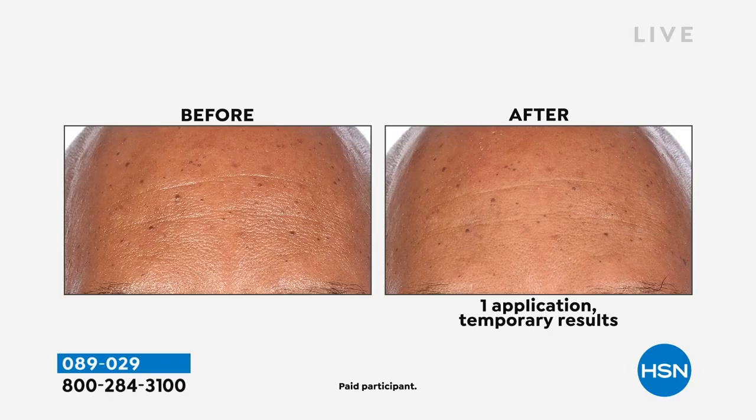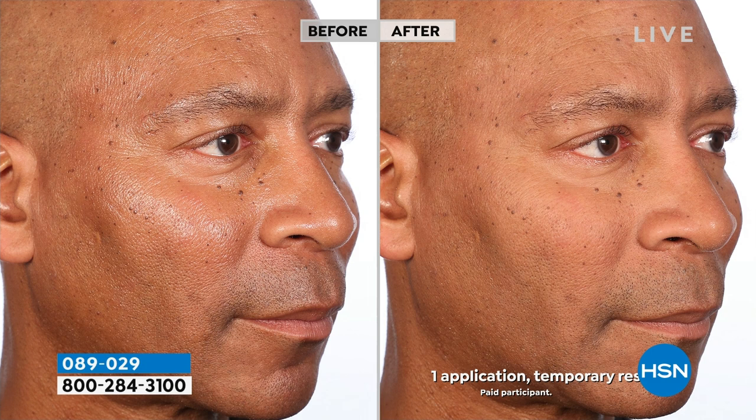Because it's so clean. And when you use this, the most important anti-aging thing you could do for your skin is exfoliation. And anyone who has really beautiful skin when they're older will tell you the same thing. Daily exfoliation is the answer.